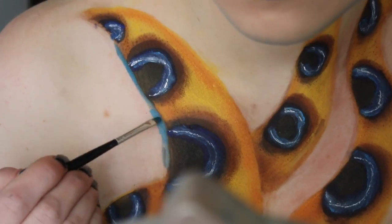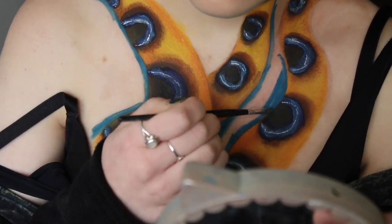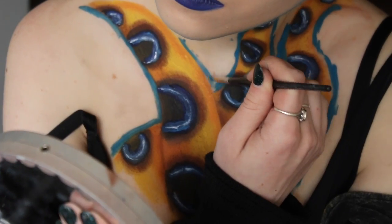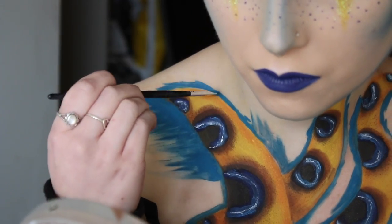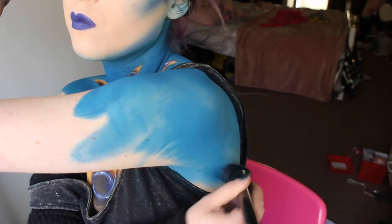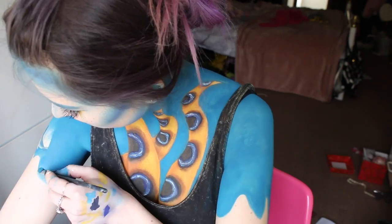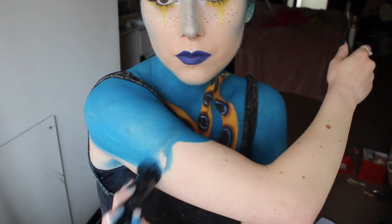I then outlined the tentacles with a blue water activated paint. I also use a smaller brush just to get into the smaller details. I put that paint on the side of my arms under my armpits, which was really weird. I tried to make a kind of shirt effect.